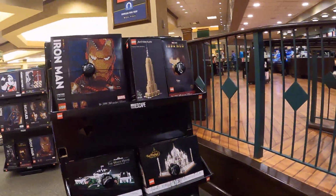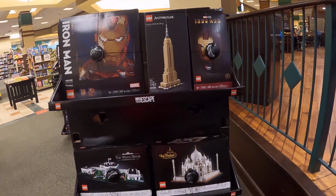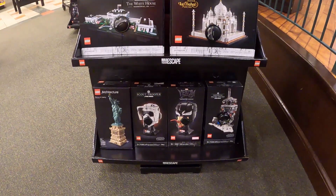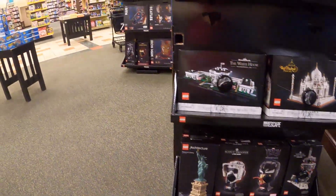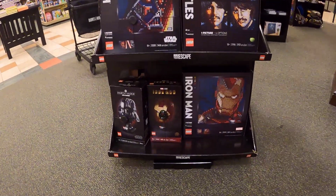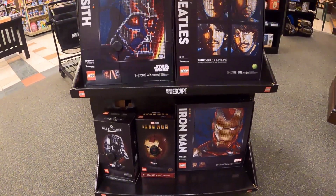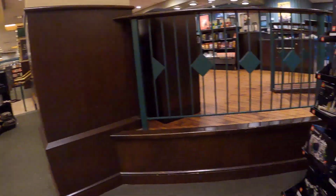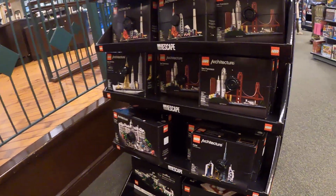And then around the back here we see some art. We've got the Iron Man set and more architecture sets, and some more helmets down here at the bottom shelf. On the back of this other section we have more art and more helmets. We've got the Sith, the Beatles, Harry Potter, and the Mickey Mouse art sets right here.